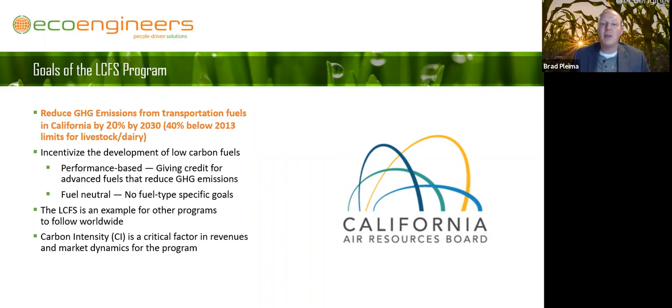The difference between this and the federal RFS is that the RFS is a volume-based program. There is no efficiency or carbon intensity component to that program, whereas the California market rewards projects that have a better, lower carbon intensity score. And we'll show why that's important shortly.